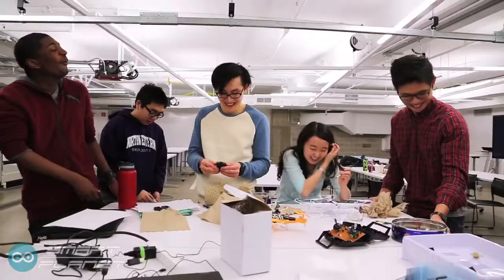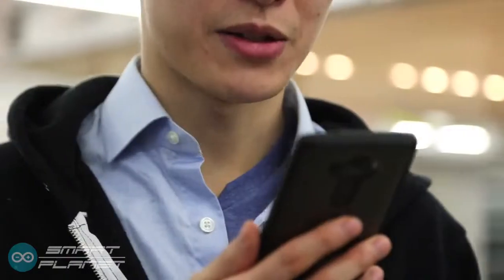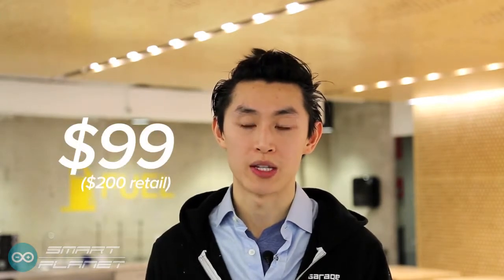For developers and hardware hackers to make this a reality. We got more things in the works, for example, voice control flight and flight routines right from your phone. But we need your support for the first production run. For a limited time, we're offering pre-orders of Rook for just $99, and this money will be used for production costs. After this time ends, Rook will sell for $200 in retail.